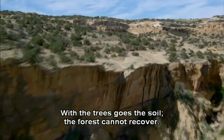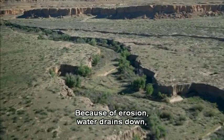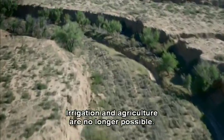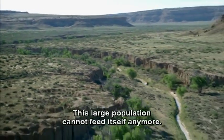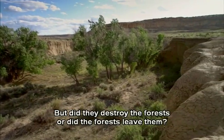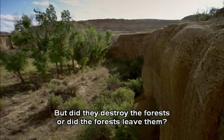With the trees goes the soil. The forest cannot recover. Because of erosion, water drains down, creating gullies on the way. Irrigation and agriculture are no longer possible. This large population cannot feed itself anymore. But did they destroy the forests, or did the forests leave them?